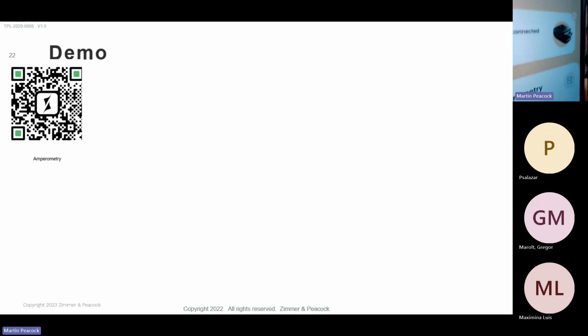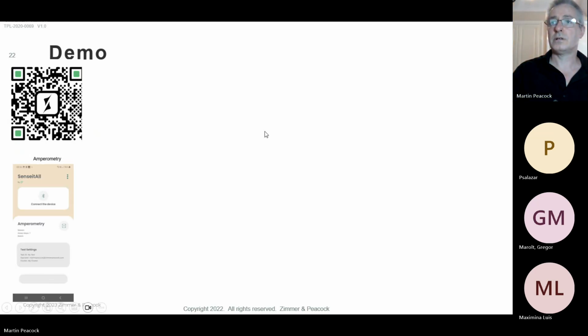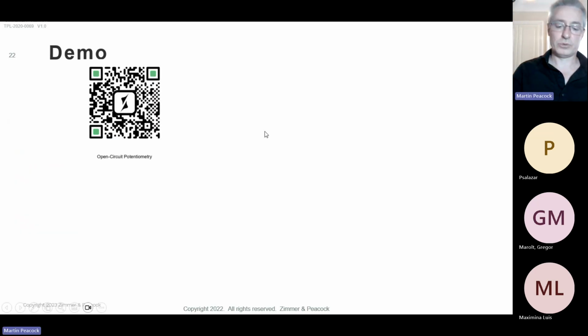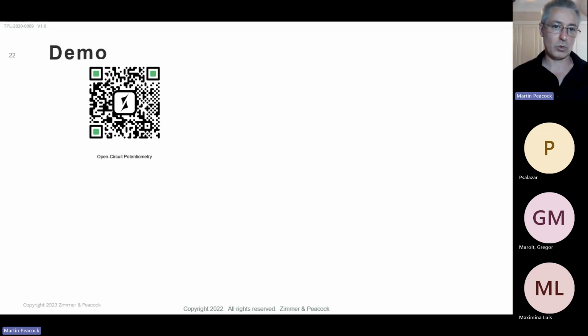My phone now says amperometry. And then I'll just do another QR code. Open circuit potentiometry. So I'll just scan that. So now it's open circuit potentiometry. What I'm demonstrating to you is that if you open up a Julie account and install the Sense It All app on your phone, and then log into the Sense It All app using your Julie credentials, if you have some of our hardware, you can start driving the hardware to do different electrochemical measurements, because this app says device connected, in Bluetooth connection with that hardware.